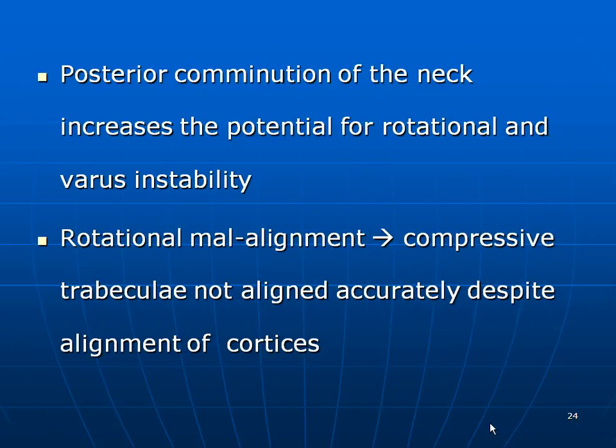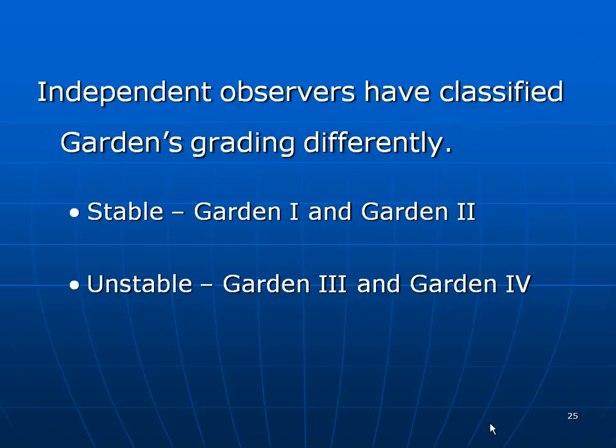Posterior comminution of the neck increases the potential for rotational and varus instability. Rotational malalignment, compressive trabeculae not aligned accurately despite alignment of cortices. Independent observers have classified Gardner differently. Stable, Gardner 1 and Gardner 2. Unstable, Gardner 3 and Gardner 4.